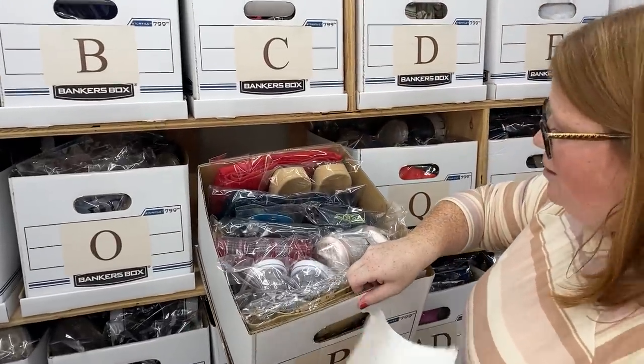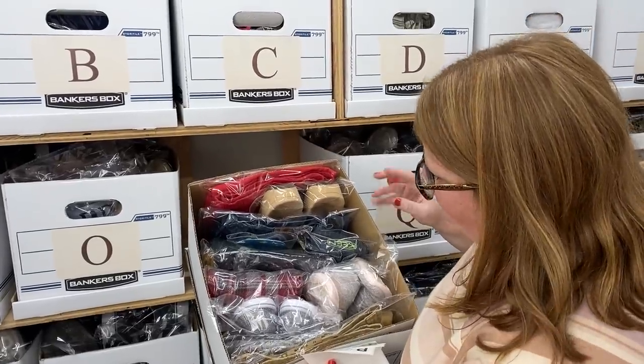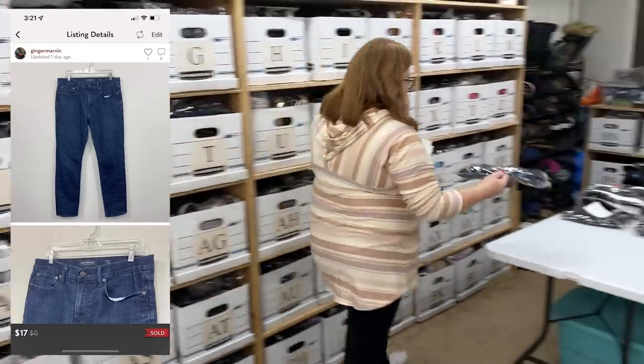Let me think of what I saw that was Lucky Brand. Oh yeah, jeans. Where you at? I see. It's gotta be those. You touched them. Go with your first gut.